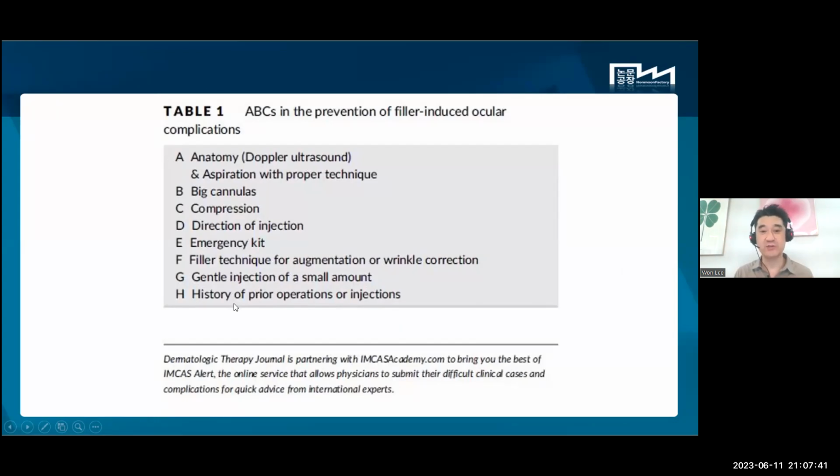And the last thing is, as Dr. Henry already mentioned, the history of prior operation or injection, that is H, well, past history, right? So if the patient has had an open rhinoplasty or has had filler injection before, the vasculature has been changed. So there is more chance of a vascular complication. So you always have to ask the patients about past history. And then you have to prepare, or you can get more money from the patients because it's more dangerous, right? So you always have to think about the past history.